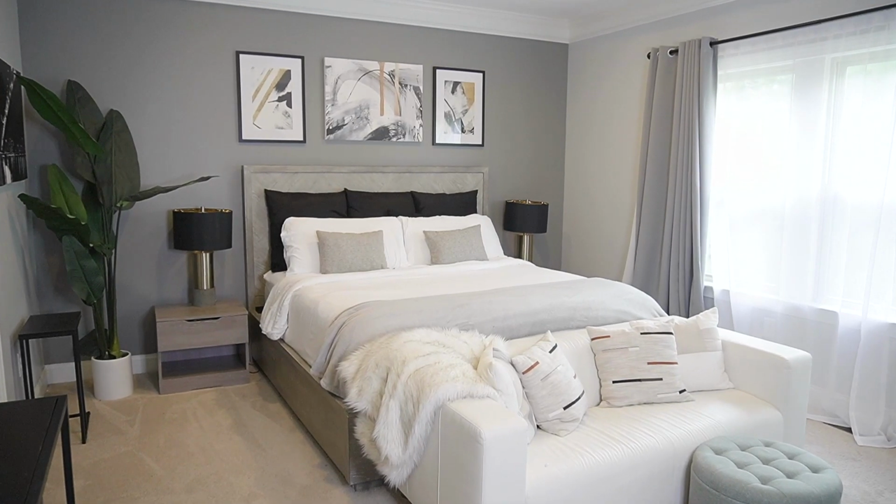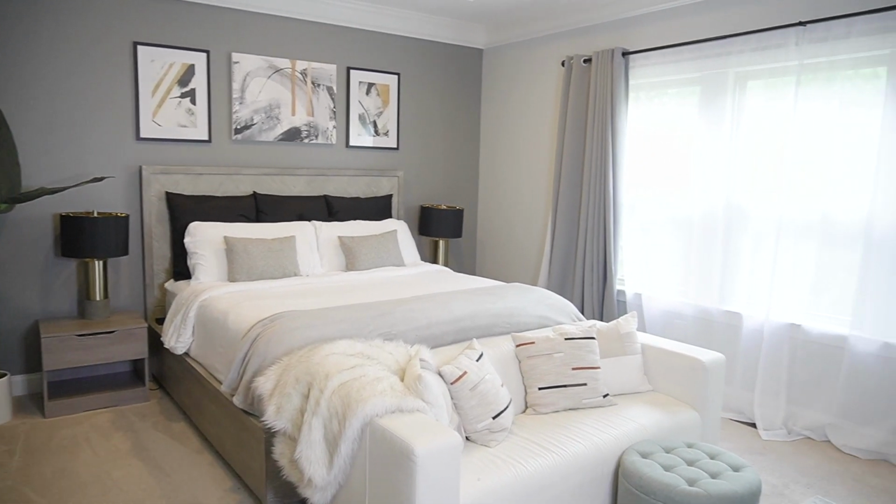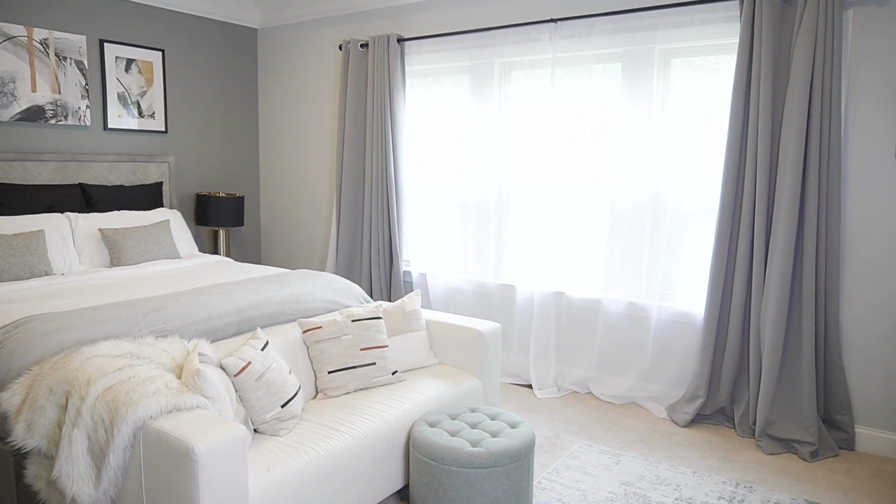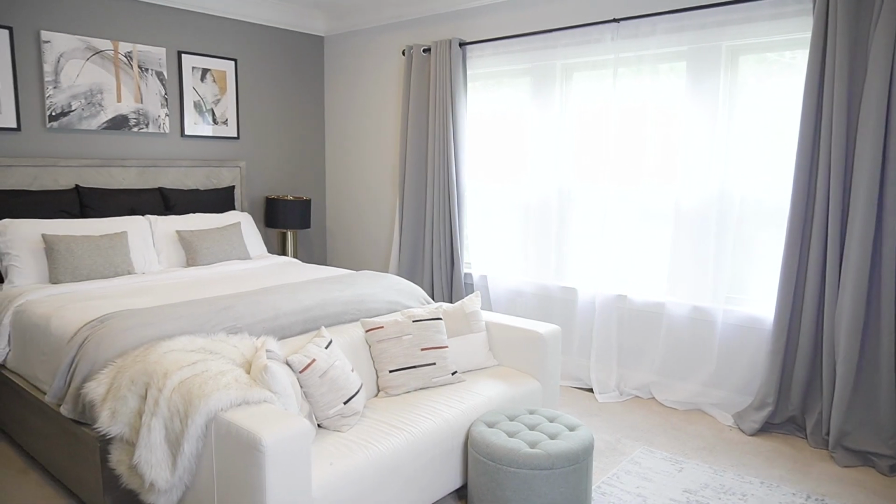Now let's talk about the paint color. We decided to go with two shades of gray, which really adds, I don't know, I love the colors that it adds to the space. This dark gray color is the color Shade, and then the light gray is the color Windy City. And we decided to go with two different colors because we wanted this focal point wall to be darker and then the rest of the walls be a lighter gray. And I'm glad that we did that because it looks really, really good and we like both of the colors.